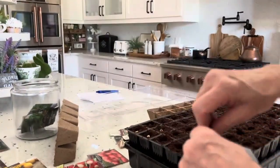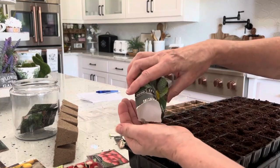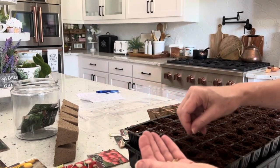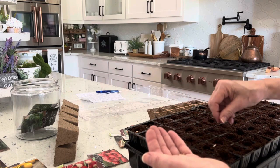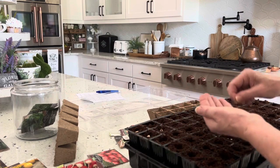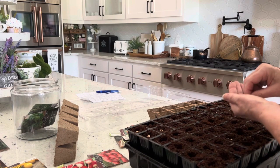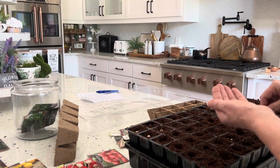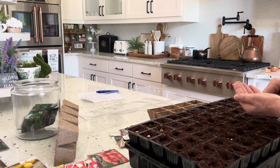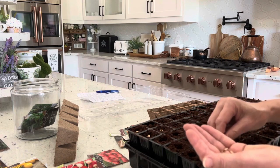Then I'm planting cucumbers. I am doing 2 rows of cucumbers. I'm really hoping to get a lot of cucumbers this summer and able to can and make pickles. And now for my second row of cucumbers.